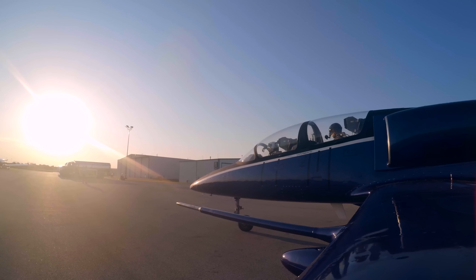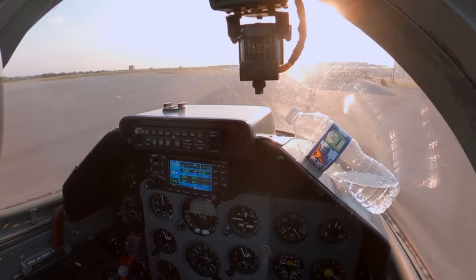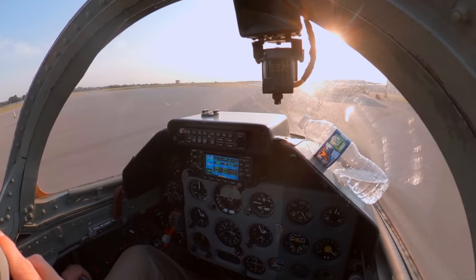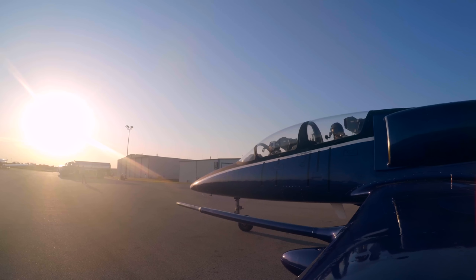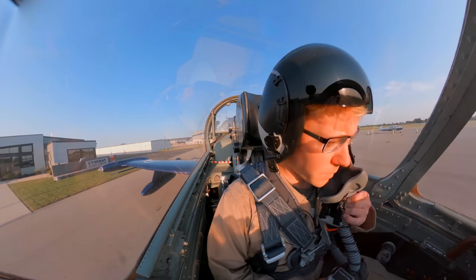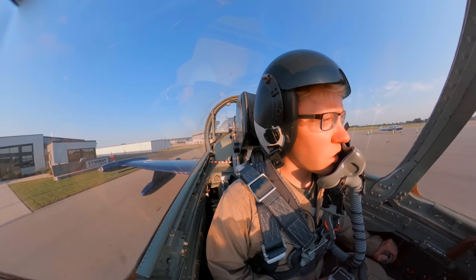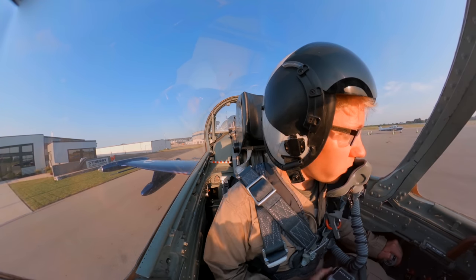Experimental jet 139 Lima, Bloomington ground, cleared to the La Crosse Airport as filed. Climb and maintain 3000, expect flight level 260 ten minutes after departure. Departure frequency 128.72, squawk 1175. Okay, we're cleared to La Crosse as filed, maintain 3000, expect 260 ten minutes after departure, 128.72, squawk 1175, we're ready to taxi, 139 Lima. Got my drop tanks and tip switches on just so I can see. Experimental jet 139 Lima, what runway would you like, runway 29 or 20? We can do 29 for 139 Lima. Roger, experimental jet 139 Lima, runway 29, taxi via Charlie Echo, hold short runway 20. Charlie Echo, hold short of 20, runway 29, 139 Lima.